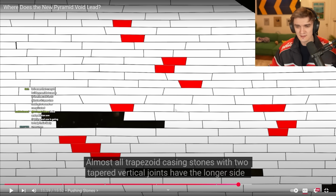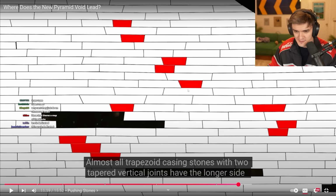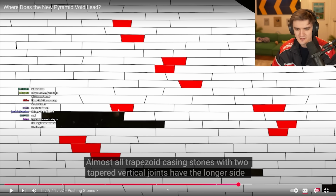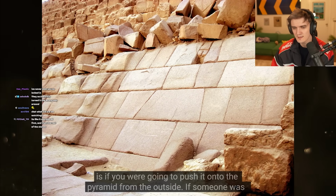And if you imagine that you're standing on the edge of a 100-meter tall pyramid at this point, and you want to put in the outer edge stone, you've got to be very careful to connect the layers. So he assumes that this stone, the red one, is the last one on each layer to be placed, and it is likely slotted in from above or the front, and that's why it has this edge to smoothly slide in place. The best reason to make a casing stone this shape is if you were going to push it onto the pyramid from the outside.